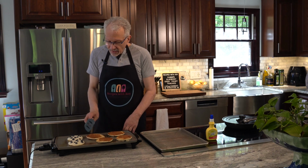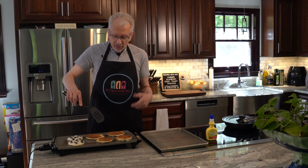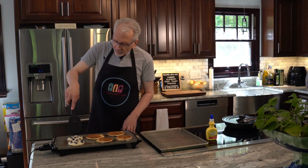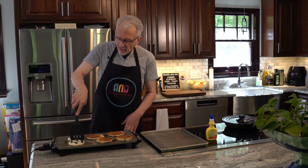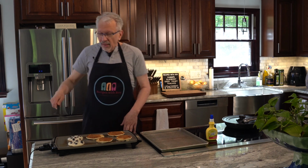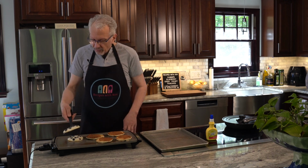Now I always have to be a little more cautious because of my neuropathy and myopathy. When I'm flipping, if my hands aren't steady, I have lost a few. Not permanently, but they didn't look that pretty once I was done.